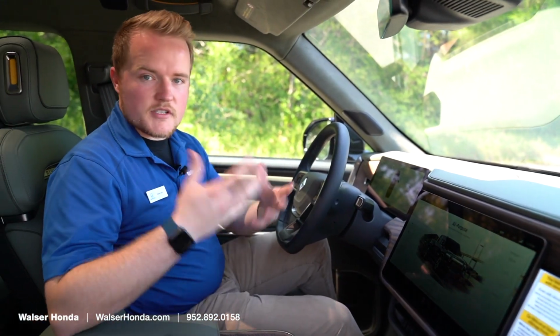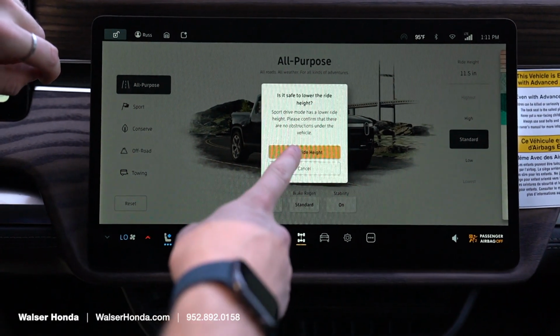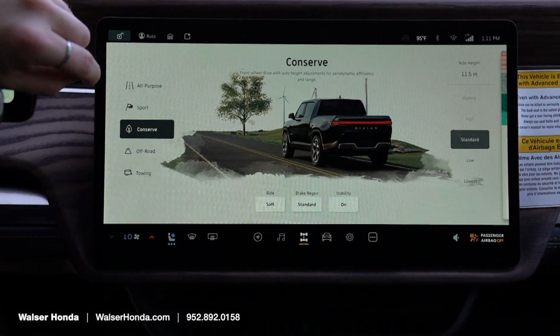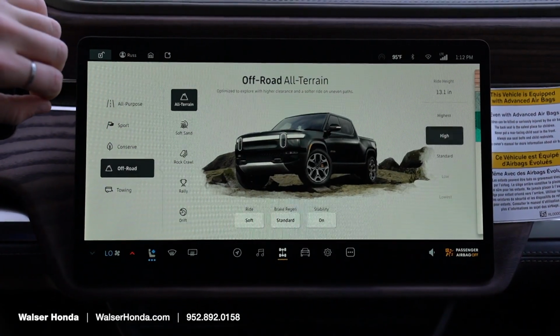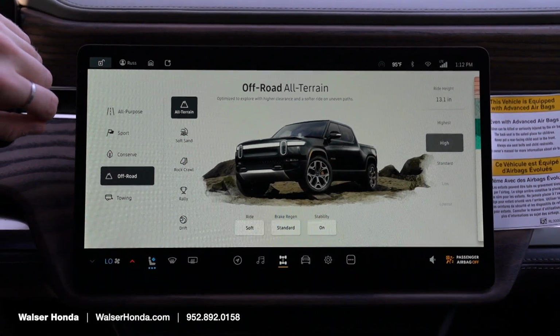Moving down over here, you've got all your different drive modes. You have all-purpose, which is kind of your comfort mode, your everyday mode. Sport mode will give you more immediate power delivery. Conserve, which is your maximum range available mode, so it'll be as efficient as it can be. Off-road mode will actually lift the car up a little bit. The car will have a maximum of 14.9 inches of ground clearance, which is very impressive.